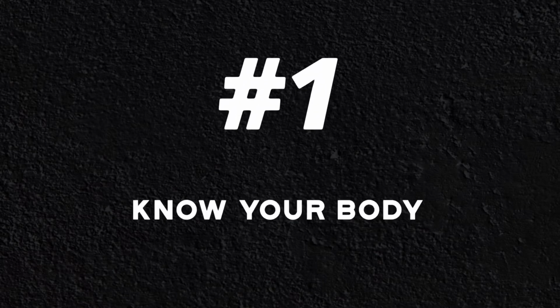First tip, know your body. Get to know how your body reacts to an action so you'll be able to control every single movement you are doing. So work on balance, work on fluidity of movement, and of course work on your axis.